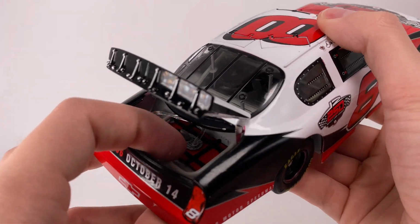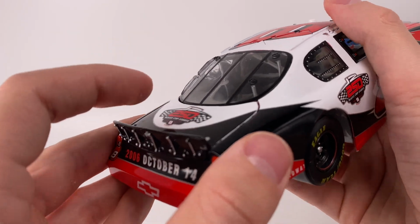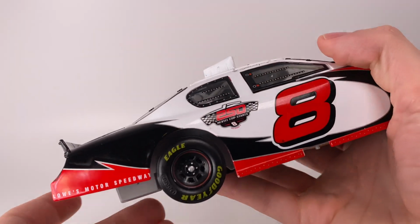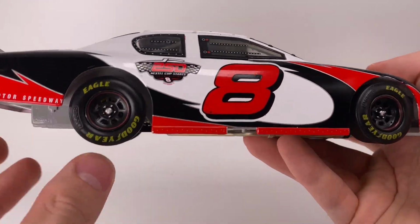They even have plastic bars that go around the gas tank. I mean, you can't even see the gas tank, I might add, from underneath. You can't even see it. And they put all that detail in there. It's ridiculous how much detail they put in these cars.